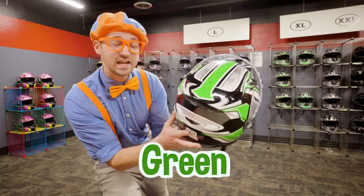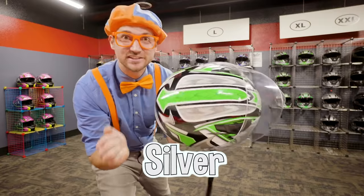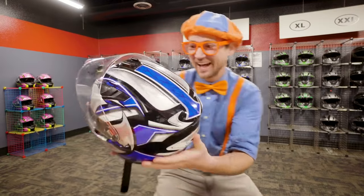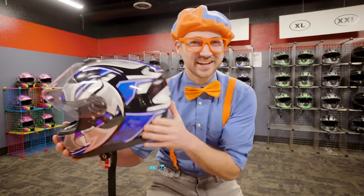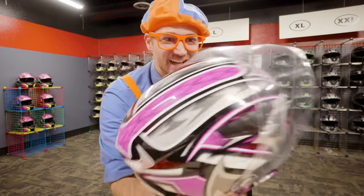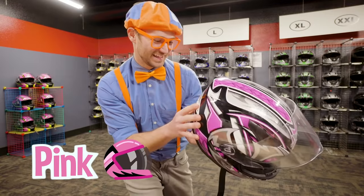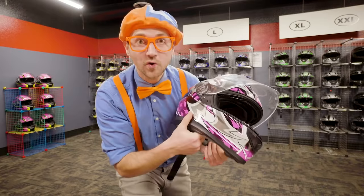It's the color green, black, white, and shiny silver. Ooh, looks like we have one of my two favorite colors. Yeah, a blue helmet. Wow, this looks like a cool helmet. Look at this helmet. What color helmet is this? Yeah, the color pink. I like this helmet. Helmets are really important to keep your head nice and safe while we're out go-karting.